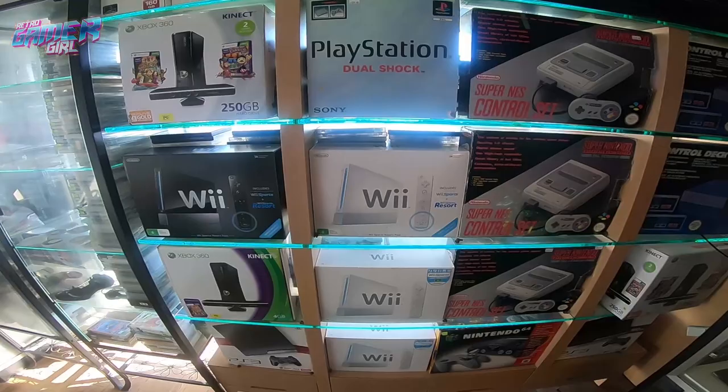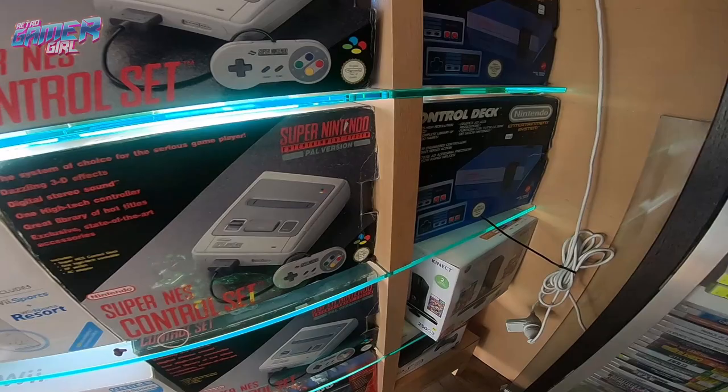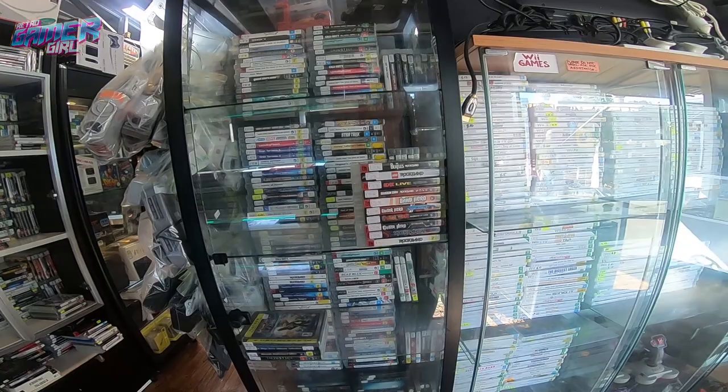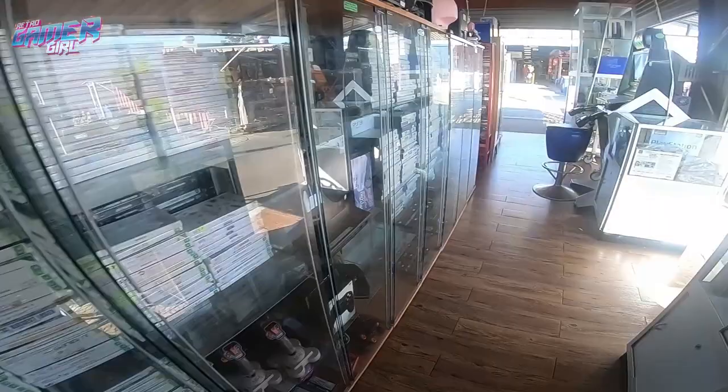So the SNES, pretty nice boxes, better than the condition I've got. They've got 265 on them. And the NES is 350. That top one's pretty mint. Heaps of 360, PS3. There's also some PS3 here before I miss this cabinet. But I can see some boxed NES games, which I'm really eager to go and get in front of. So we'll come back around here.